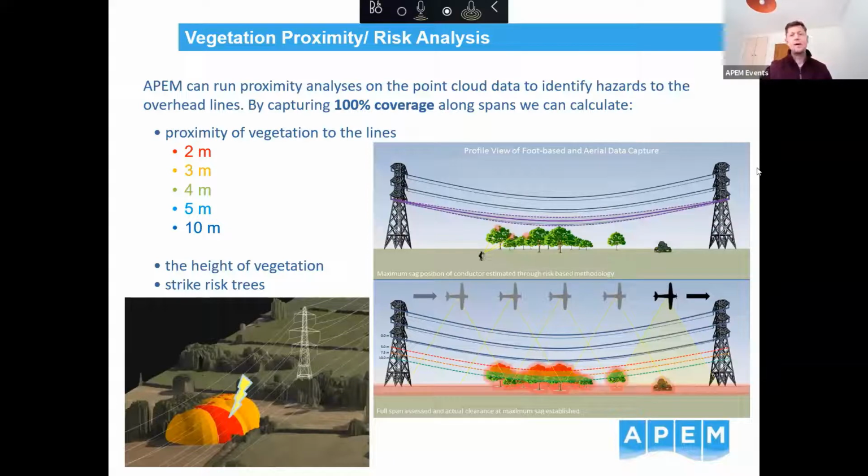So again, it's about mapping the landscape, generating a digital environment in which you can then go in and do all sorts of different analysis that you could do out in the field, but you're doing it from the office, and you're getting that fuller data set.